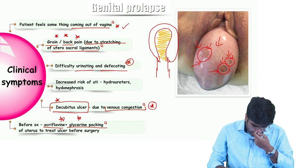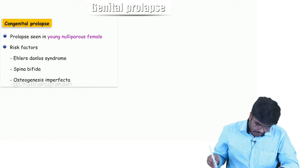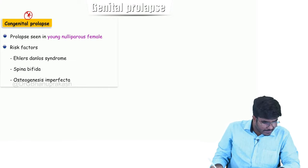Okay. Now, after seeing the clinical symptoms, let's talk about something called congenital prolapse. What is congenital prolapse, guys?